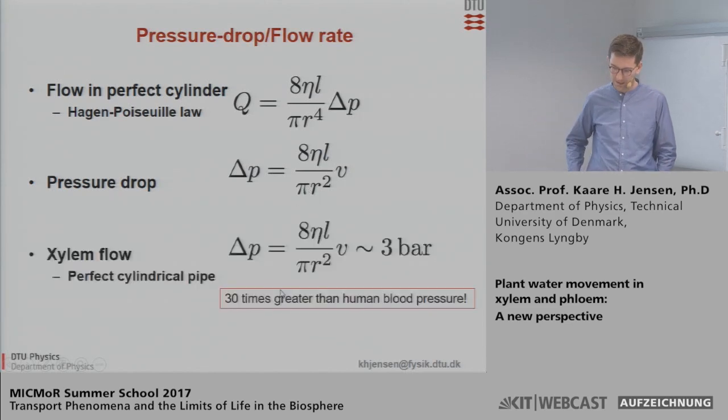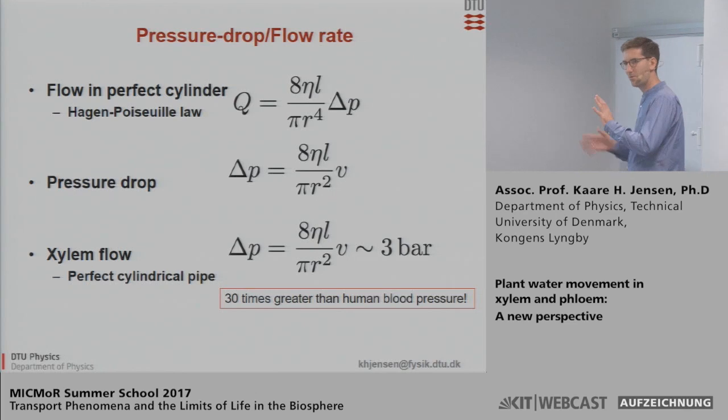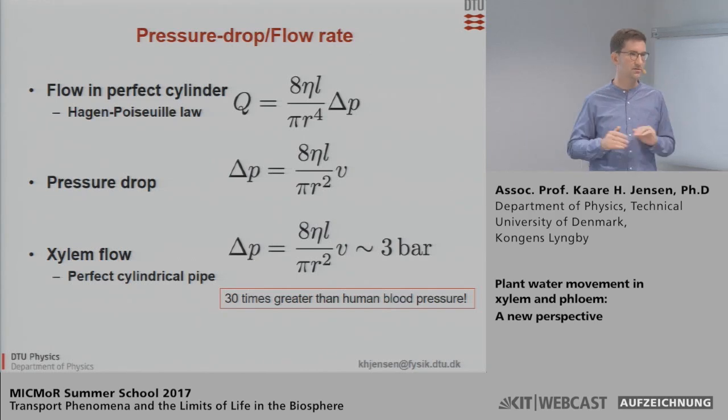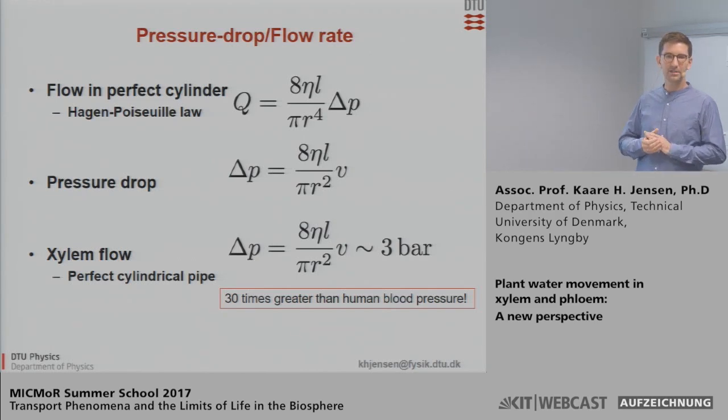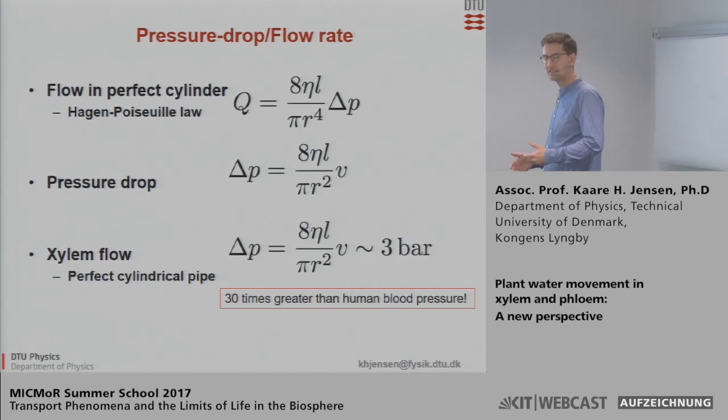So if I plug in the numbers here for flow in a perfect cylindrical pipe, there are none of these pores between the conduits, there's no effect of gravity whatsoever, I get something like 3 bars, okay? Which is 30 times greater than human blood pressure, right? So it's just to illustrate that plants are doing something really amazing here, right?